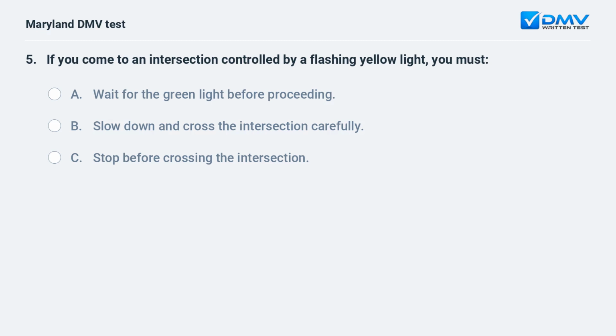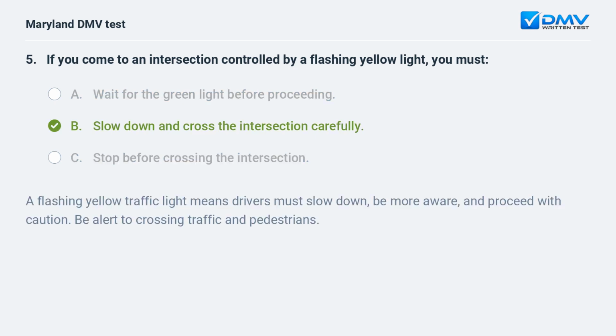If you come to an intersection controlled by a flashing yellow light, you must A. Wait for the green light before proceeding. B. Slow down and cross the intersection carefully. C. Stop before crossing the intersection. B. Slow down and cross the intersection carefully. A flashing yellow traffic light means drivers must slow down, be more aware, and proceed with caution. Be alert to crossing traffic and pedestrians.